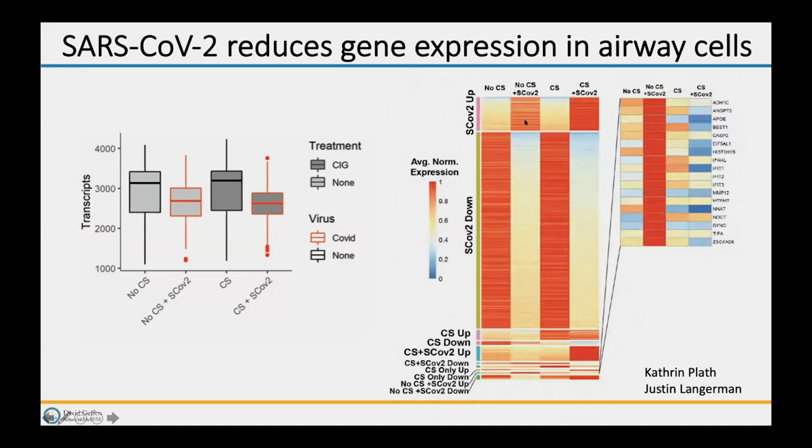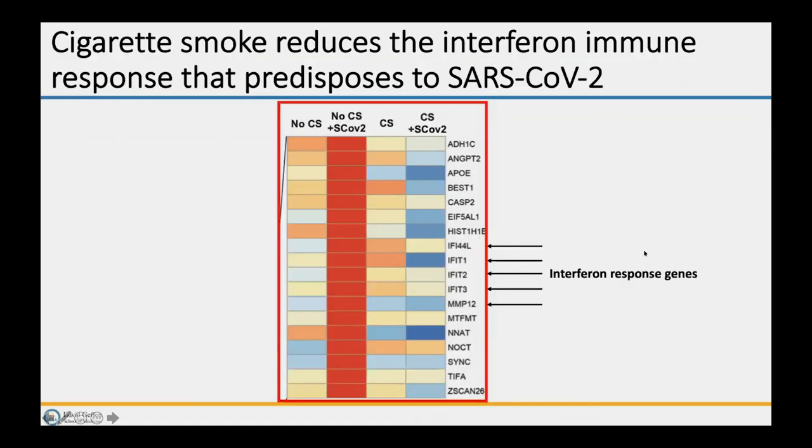For example, we do see that some genes are increased in the setting of viral infection. And this particular group over here was very interesting to us. This is genes that are increased in expression in the setting of just viral infection, but are decreased when there's viral infection with smoking. And what was really interesting to us is that in this particular group, we found that the interferon response genes, which are very important in immune function within the airway epithelium, were decreased in the setting of cigarette smoke.